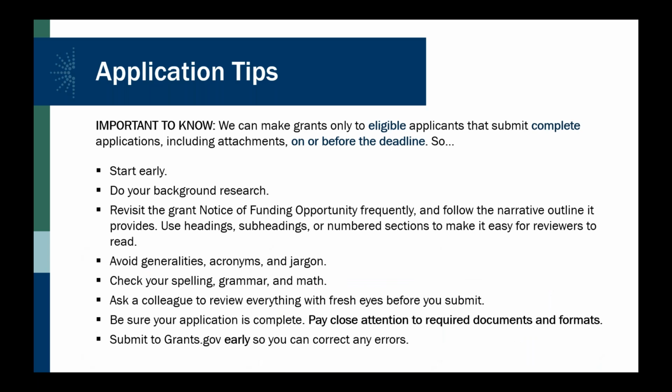Our regulations state that we can make grants only to eligible applicants that submit complete applications, including attachments, on or before the deadline. So once again, start early. Do your background research, make it easy for reviewers to see that you are up to date and know what you're talking about. Revisit the grant notice of funding opportunity frequently and follow the narrative outline it provides.